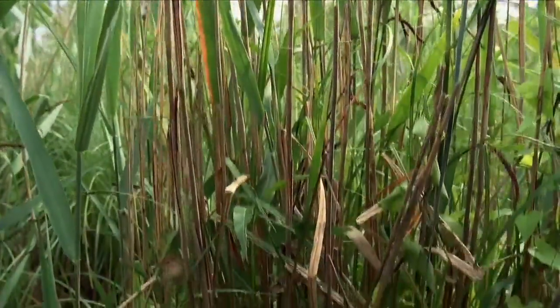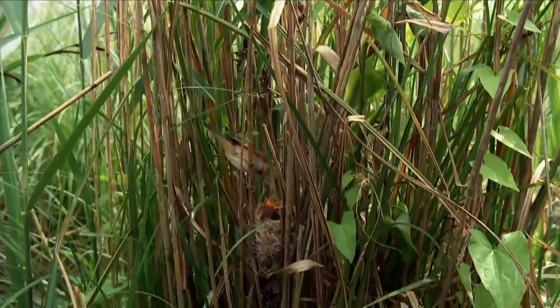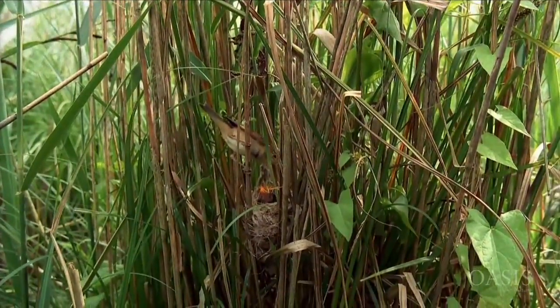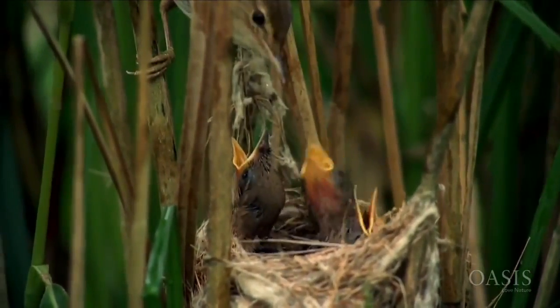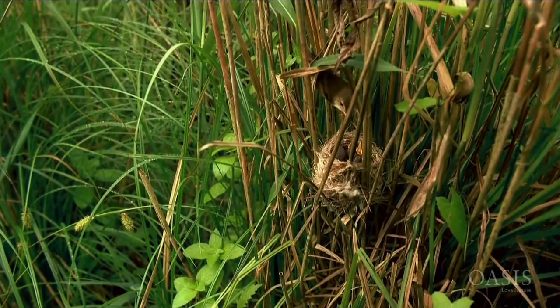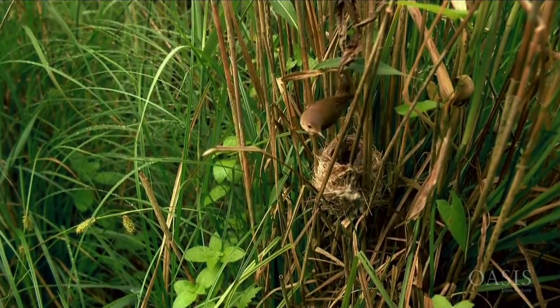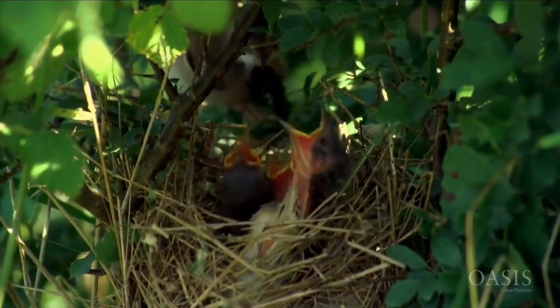It's now mid-June, and everywhere in the undergrowth and reeds, brooding is over. The eggs are hatched, the chicks are chirping for food, and the parents are toiling to bring food to them. Insects are on the menu for the small Eurasian reed warbler. Three voracious beaks are begging to be fed in the whitethroat's nest.